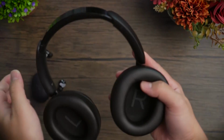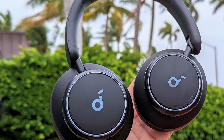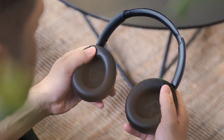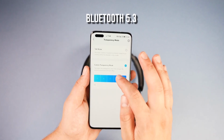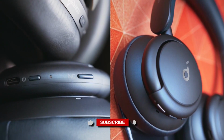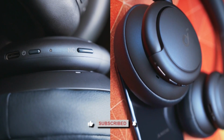The Anker Soundcore Space Q45, on the other hand, is the latest addition in the electronics giant's widely popular headphone collection. Both headphones feature flagship specs at affordable prices, including active noise cancellation, Bluetooth 5.3 with multipoint technology, and some of the longest battery life in their category. Despite these similarities, there are many differences between these two headphones that are worth knowing.